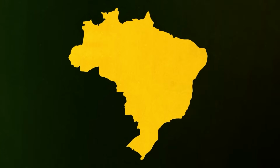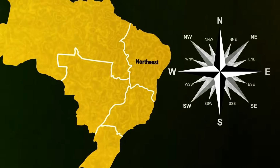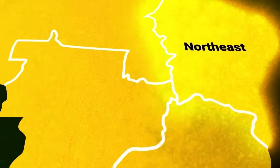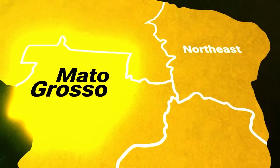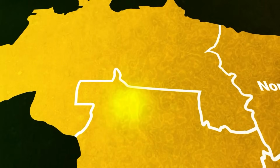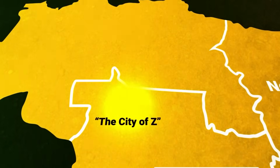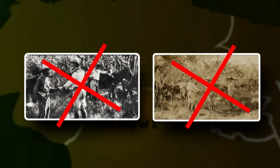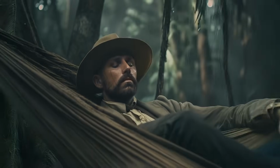But then, things got weird. The settlement described in that manuscript was supposedly located in the northeast side of Brazil. But now, he's saying there's an advanced civilization in Mato Grosso, which is in a different part of the country. So he decided to name this new place the City of Z. Back in the 1920s, the colonel launched 2 separate expeditions to find it. But both trips failed, as he faced terrible weather, fever, and of course, exhaustion.